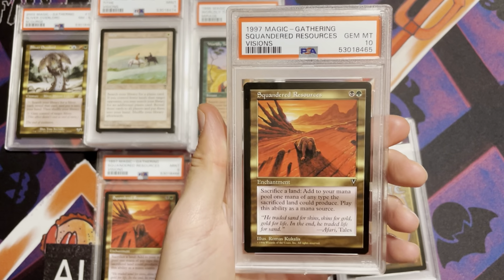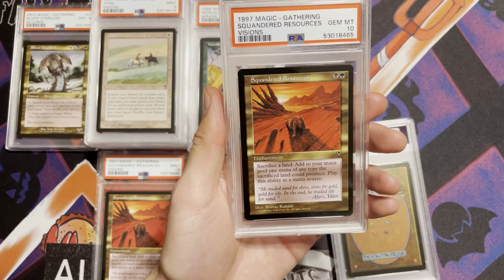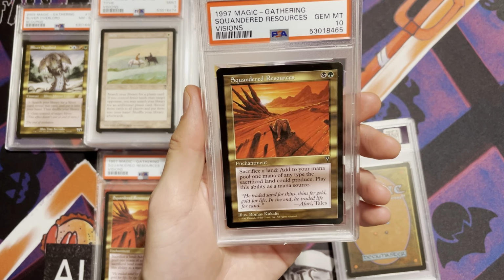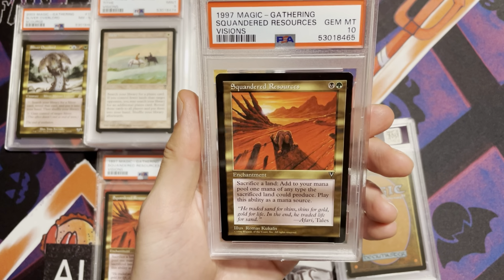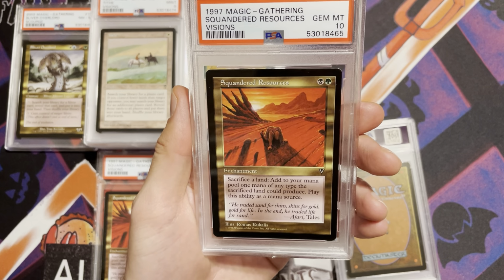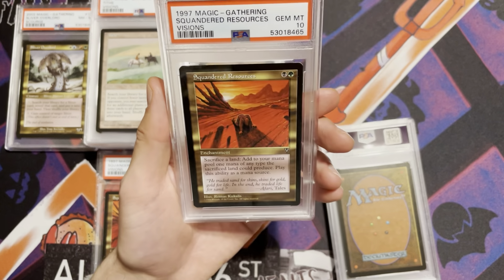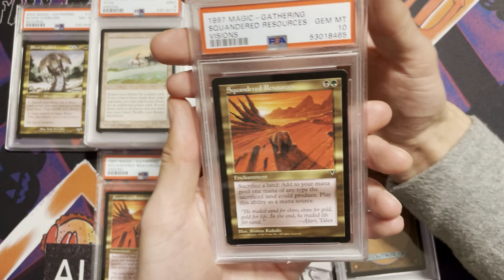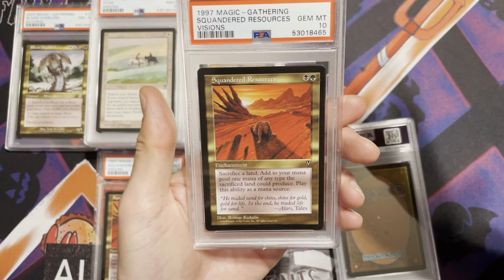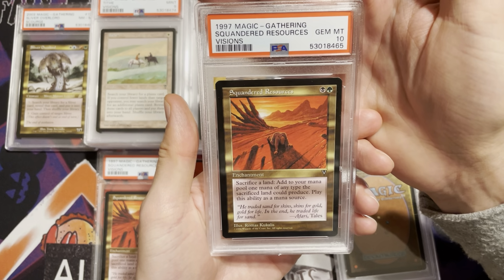10, baby! Our first 10! Let's go. Reserved List Magic card. Squandered Resources. Yes! I don't even know why I submitted it. It's just reserved list, I guess.